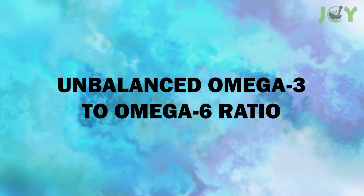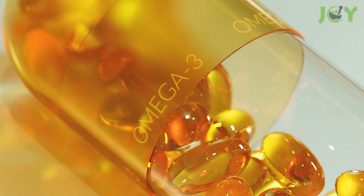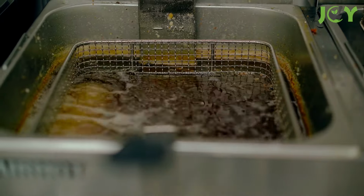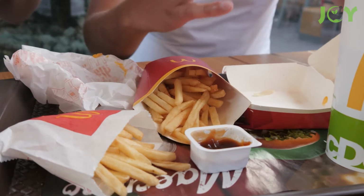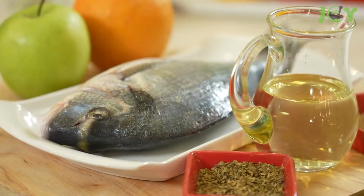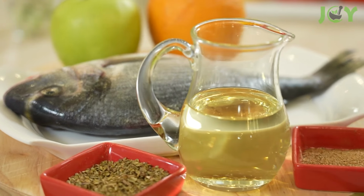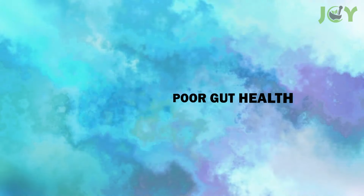Number 3. Unbalanced omega-3 to omega-6 ratio. You've probably heard that omega-3 fatty acids are good for reducing inflammation. But did you know that too much omega-6 can actually promote it? Omega-6 fatty acids are found in many processed and fried foods, while omega-3s are found in foods like fish, flaxseed, and walnuts. When your diet is too high in omega-6s and too low in omega-3s, your body becomes more prone to inflammation.